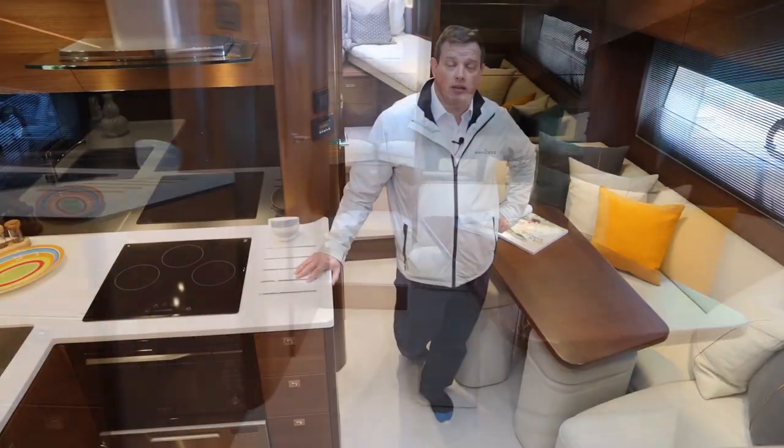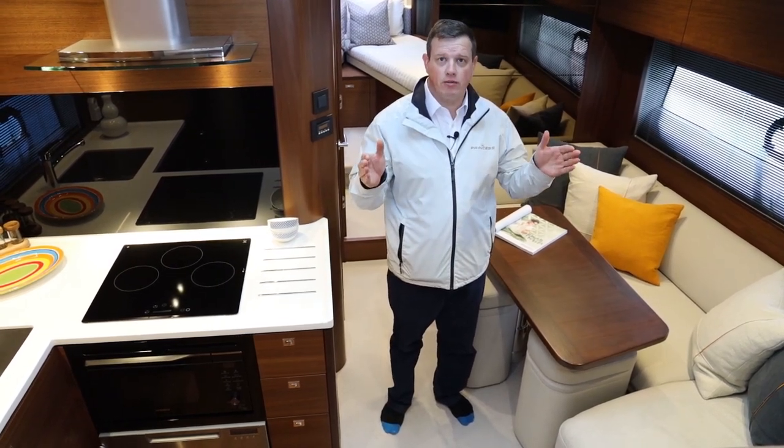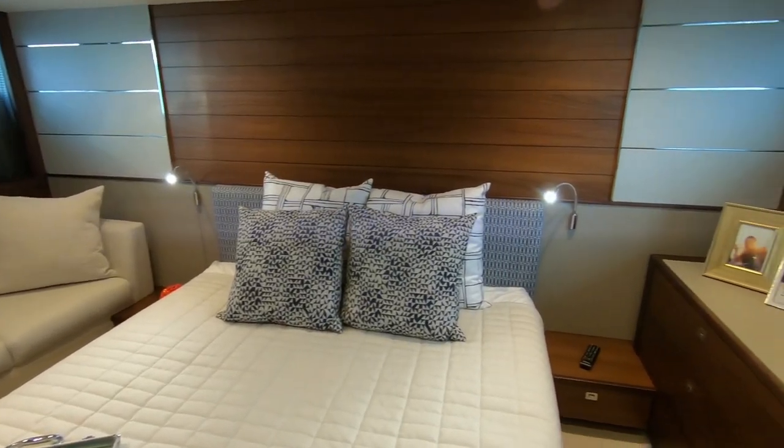So down on the lower deck we've got two cabins. Aft we've got the owner's stateroom, that's a full beam stateroom with lovely big hull windows letting in lots of natural light, with its own ensuite head compartment.